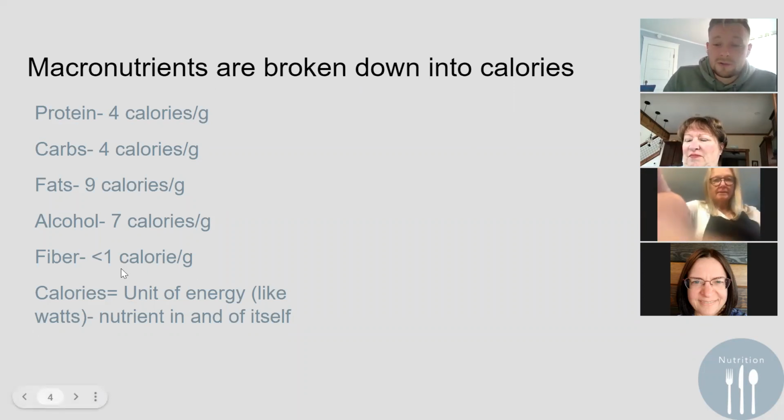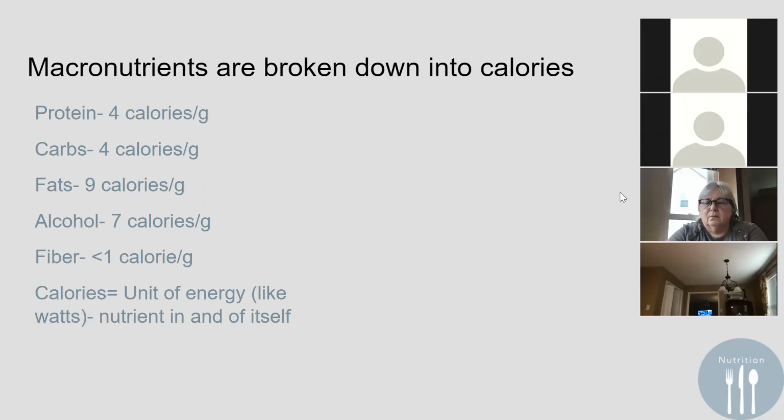Calories are simply a unit of energy, like what's in a light bulb. It's like pounds on a scale: how much energy is carried by all these things. Calories are a nutrient in and of themselves. In the history of humanity, we have a problem now with too many calories because we're getting overweight. But in the history of humanity, one of the greatest crises in human life has been getting enough calories. Calories do matter. They are a nutrient. We need calories. They're essential to life.